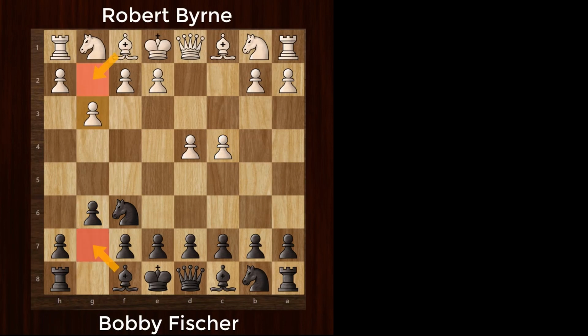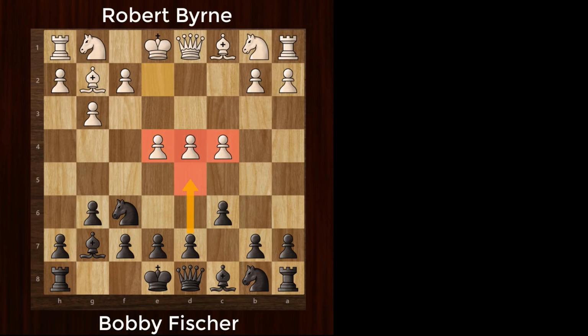Both players look to fianchetto their kingside bishops, but before that Bobby plays c6 in order to establish his claim in the center. If he would have played bishop g7 first, white could have gotten e4 with the support of this bishop, and then d5 would have been a challenge against this strong pawn trio. Therefore, in this position, he went for c6 first.